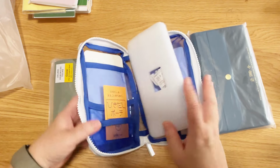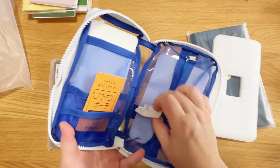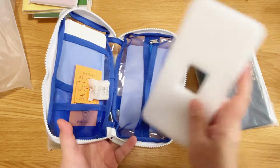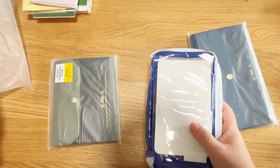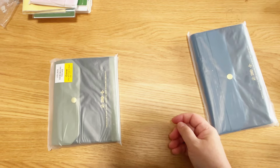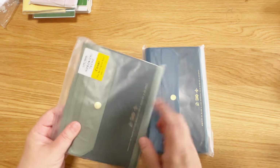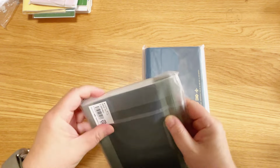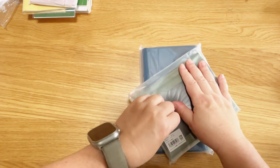I have this in the bright spring color one that I got last year with the red and the striped ones. So I wanted another one. So I got the blue and the clear. And I got two covers. I got a Weeks cover and then I got an A6 cover. This is the Alletone and this is the green.